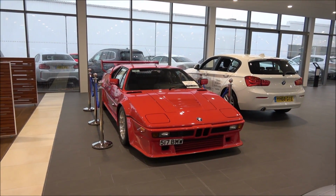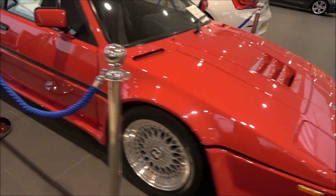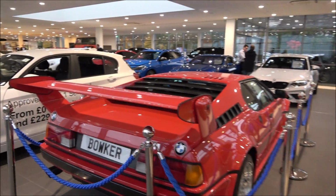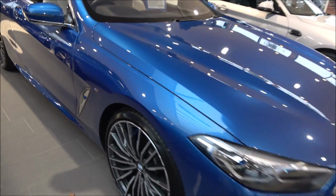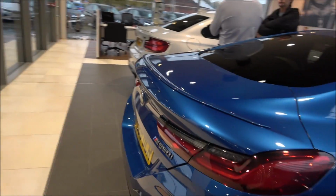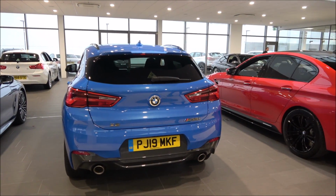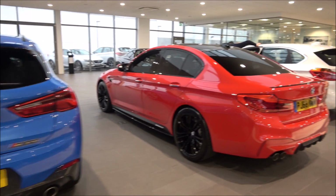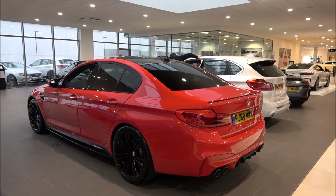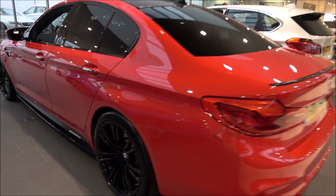Got an extremely rare BMW M1. I do believe there's not many of these in the country at all. Love that white interior. Yep, that's the xDrive 850i. We've got an X2 M35i here. That is absolutely, I don't even know how to explain how sexy this is. Got a lovely red M5 F90.